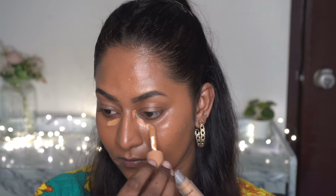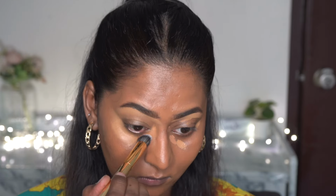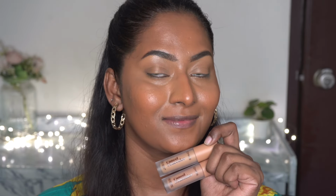The finish is a very soft matte finish. It's not drying at all on the skin. Some of the affordable concealers that I have tried in the past with a similar consistency have a very dry matte finish on the skin, but this one is so beautiful. I feel like this would work on all skin types depending upon the kind of prepping that you do.